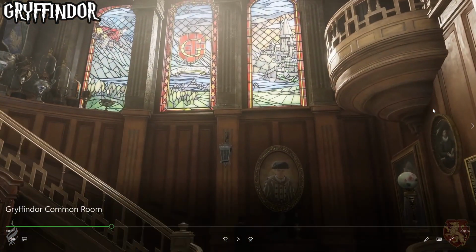So there we've got some windows going up. Reminds me of the movies, because they did quite a few stained glass windows in the movies. And this reminds me of, I think it was in the Goblet of Fire, where they showed the prefect's bathroom and they had the stained glass windows in there. These really match the style they went for in there, so I like that.